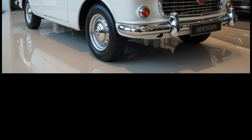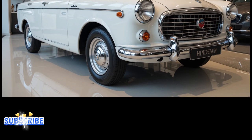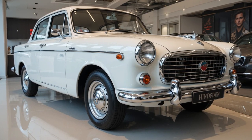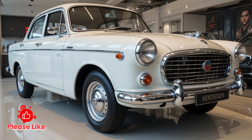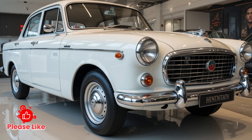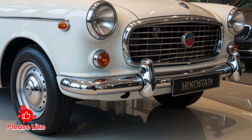Ladies and gentlemen, today we take a nostalgic trip back in time to review one of the most iconic cars in Indian history, the Hindustan Ambassador. From ferrying politicians to being a family workhorse, this car has seen it all. Let's dive into its key features, engine performance, and what made it the king of Indian roads for over 5 decades.